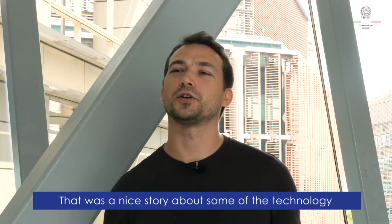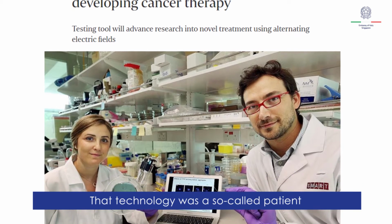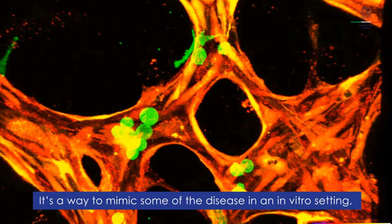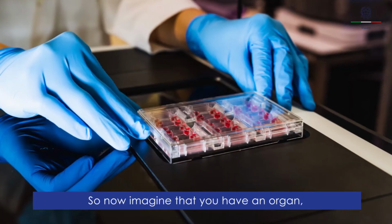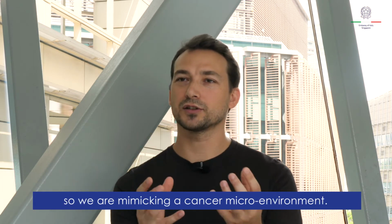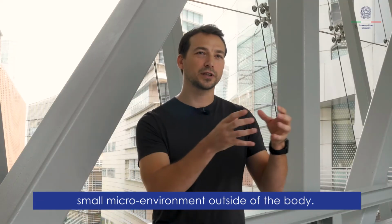Oh, that was a nice story about some of the technology that we developed in the lab. That technology was a so-called patient in vitro avatar model. It's a way to mimic some of the disease in an in vitro setting, that means outside of our body. So now imagine that you have an organ, and in my lab we are focusing on cancer, so we are mimicking a cancer microenvironment, and we try to figure out how to treat that small microenvironment outside of the body.